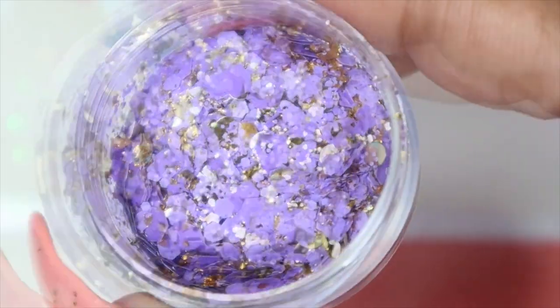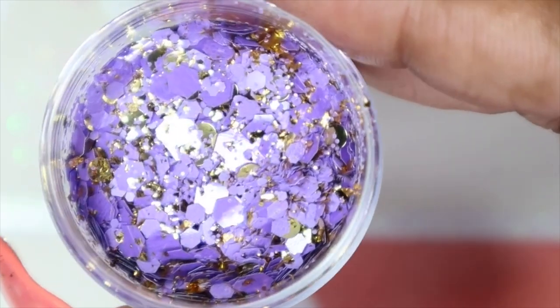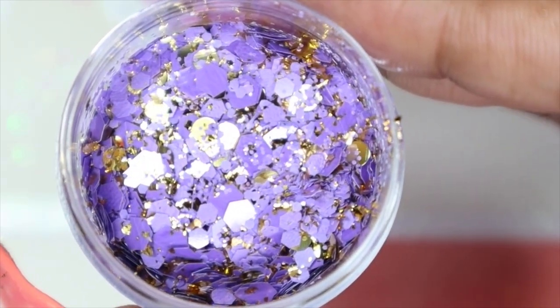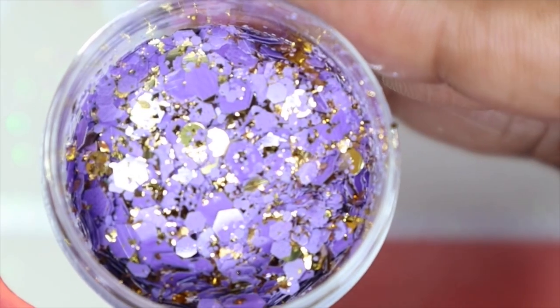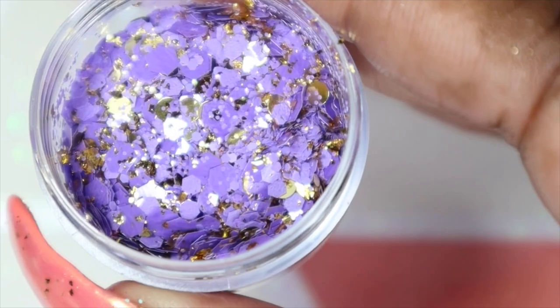Oh yes. You guys already know I am loving this. No questions asked. I think I actually have a darker purple one similar to this from a different brand, but it has a dark purple and a gold. Oh my God, my heart. I love it. So I absolutely adore this.